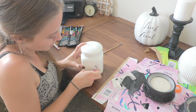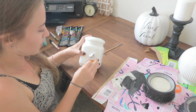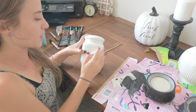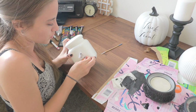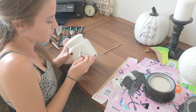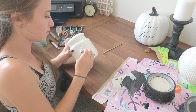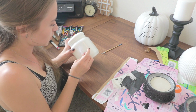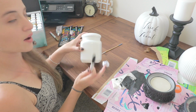But for now, I'm going to do something super simple. I do have a vinyl cutter, so I cut out some vinyl and I'm just going to stick it to here. If you don't have that, you could go to Joann Fabrics, Michaels, really any craft store, and you could get some stickers and stick on the letters, or you could grab a Sharpie and draw on your own on here.